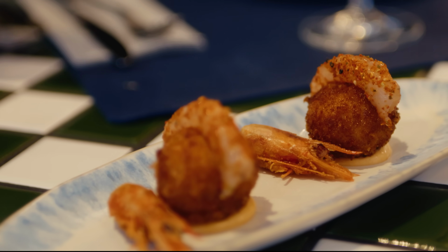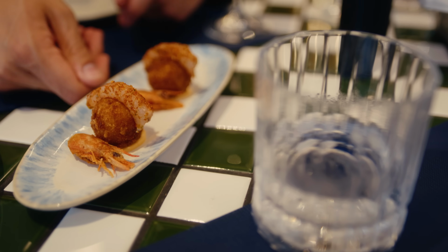We finally have our lips around some gambas. We'll pop it in your mouth whole. Super prawn, shrimpy flavor. Oh, hello. This is a head with all its brains and stuff intact, fried, so you just gotta get it in your mouth.